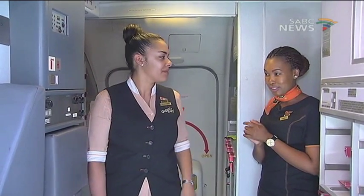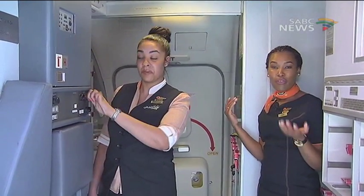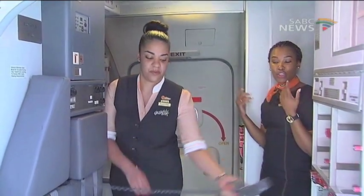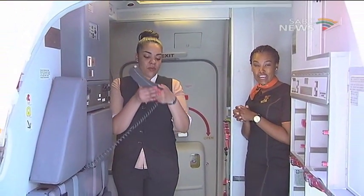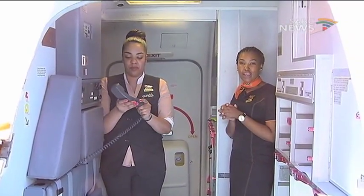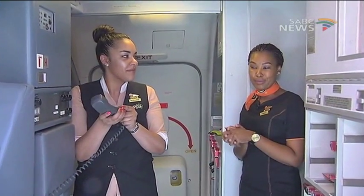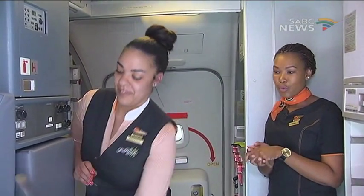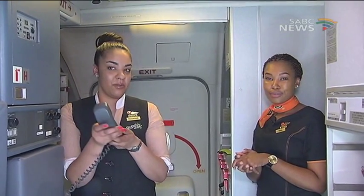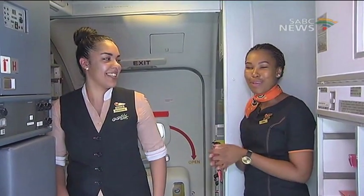And then you check your in-flight lighting for different settings throughout the flight. And then you do an in-flight communication check where you make an announcement from the front, and then you make one where you call your crew members at the back. That one is for the captain, which is silent. We can hear it, but trust me, passengers can't.